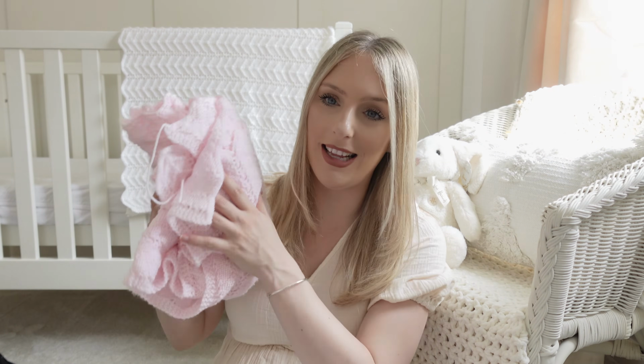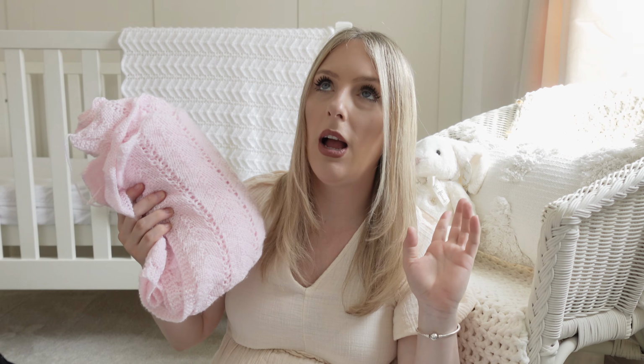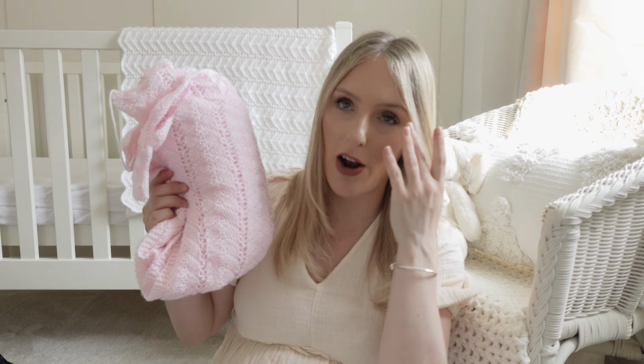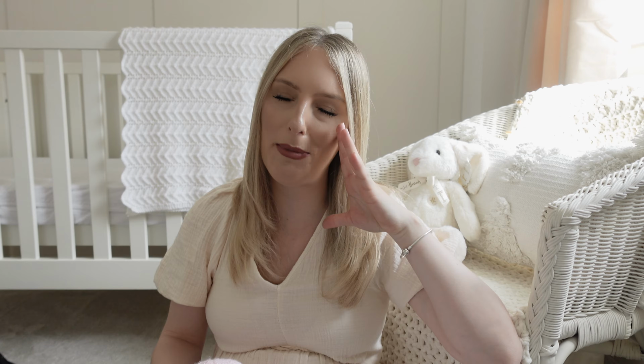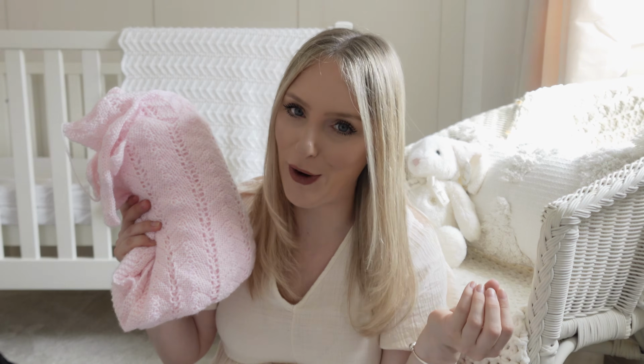The final thing I've got is this little baby blanket here. Now I need to go and grab actually our cellular blanket for her as well. This little blanket here is purely for her first lot of pictures. I remember the first photos I had of Oliver, he was in the hospital cellular blanket that said NHS on it, and it had a bit of blood on it, and I just remember thinking, oh no, I really wish that I'd had a nice blanket. So I've got this gorgeous little knitted blanket here for her to have her first few photos in.